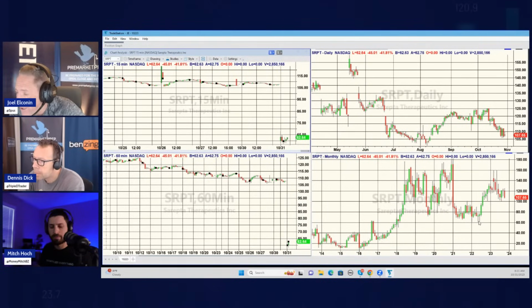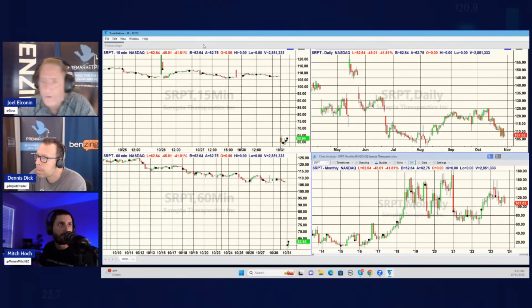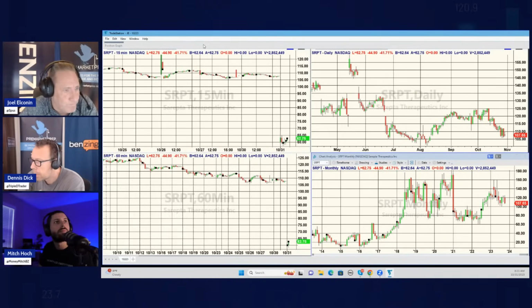And then the monthlies here. Sarepta made a couple lows in the lower 60s. Wow, exact double bottom on the monthly. May and June of 2022, 61.28 is the number of the day in the regular session.